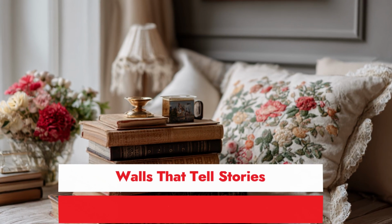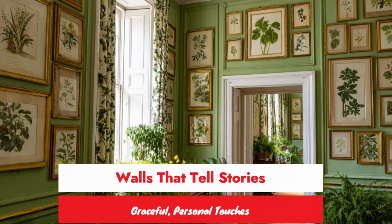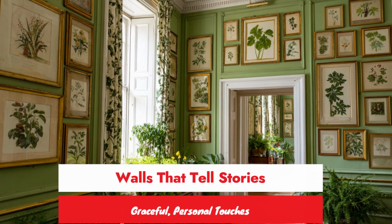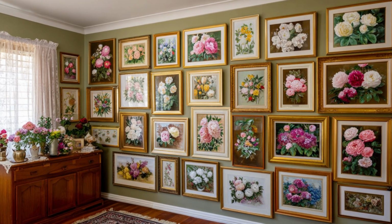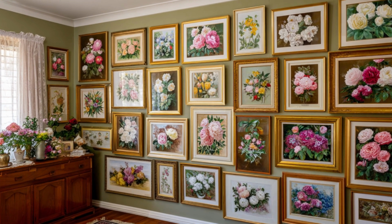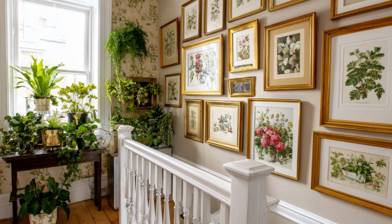In a romantic English cottage, the walls are more than boundaries, they're storytellers. Instead of bold, trendy prints, opt for pieces that evoke memory and sentiment. Think vintage oil paintings, framed botanical prints, and hand-stitched embroidery. These small treasures bring personality and peace to your space, with a quiet elegance that endures.